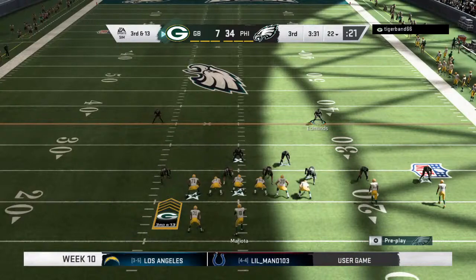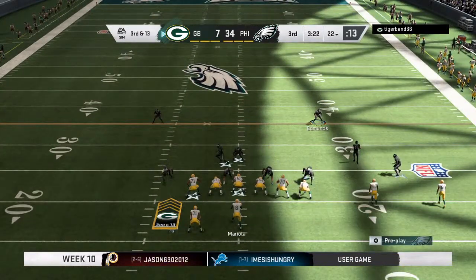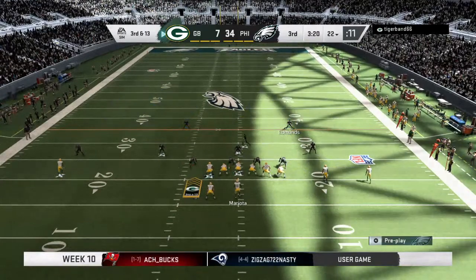Here I come. Here I come. Check 1, 1. 3.